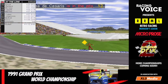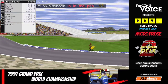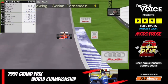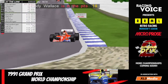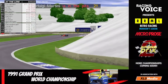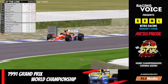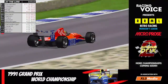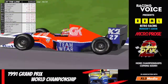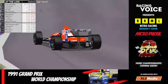But more controversially than that, we've had the leaders come out of the pits after their stop, and there's definite contact between Hideki Noda, the Japanese driver, and his countryman, Aguri Suzuki. So Suzuki's not going to be very happy at all with the way that Hideki Noda barged him out of the way in the first corner. That's definitely going to be investigated. That's big drama in this race, that's for sure, as we watch Adrian Fernandez back into the lead of the race once more. Suzuki has already got ahead of Noda to retake third position, but AGS have got to be careful, because if Noda gets a penalty, then it's all going to be on McCarthy.